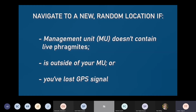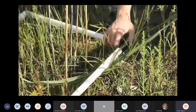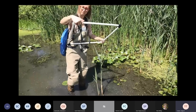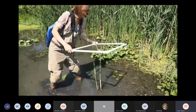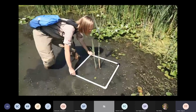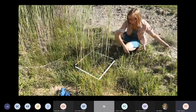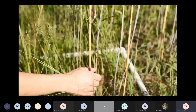Once you've navigated to your first monitoring location, set up the quadrat, being careful not to place it where you've been walking. If your monitoring sites are underwater, you're still able to monitor at those locations as long as the live stems are present above the water surface. Simply float the quadrat on the water surface to take the measurements. Count the number of live Phragmites stems within the quadrat, including only those that are rooted within it. Make sure not to count other similar-looking grasses.